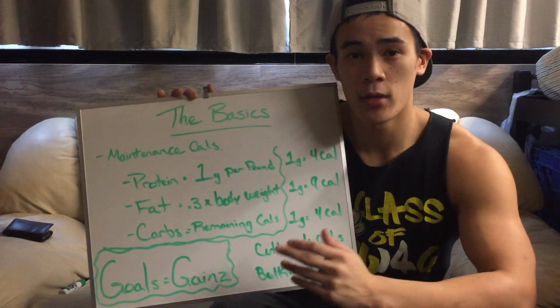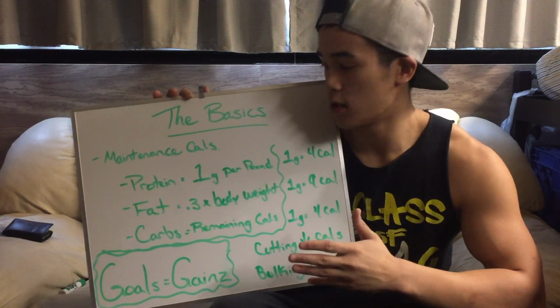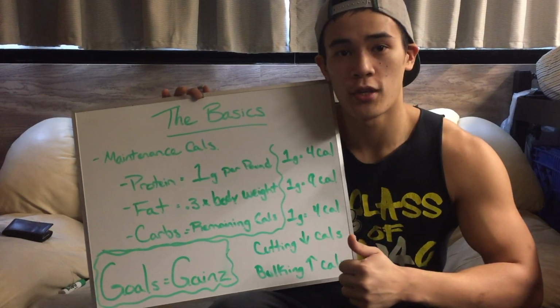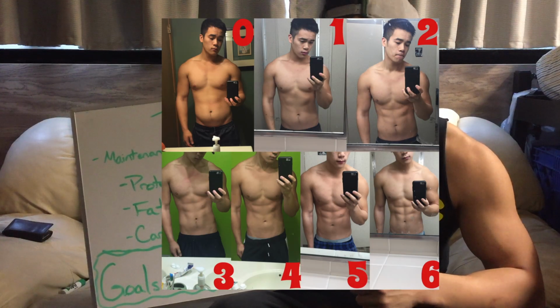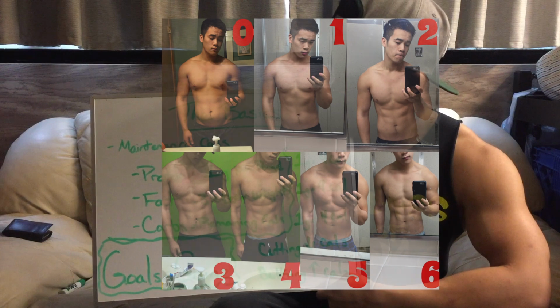Hey guys, so I'm going to give you my perspective on if it fits your macros and what has seemed to work for me. I'm going to show some pictures of my start at the end of my bulk until now. Today I weighed in at about 153.8 and I look pretty decent.